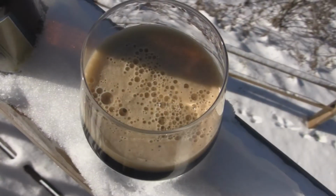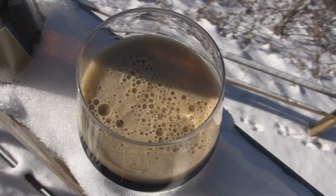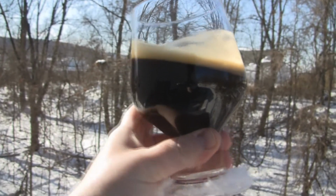Nice mocha colored head. There was a decent amount of head on it, about a finger's worth. Lots of alcohol legs on this one. Lots of carbonation. I wouldn't say it's the prettiest beer I've ever seen, but it's definitely an interesting looking beer.